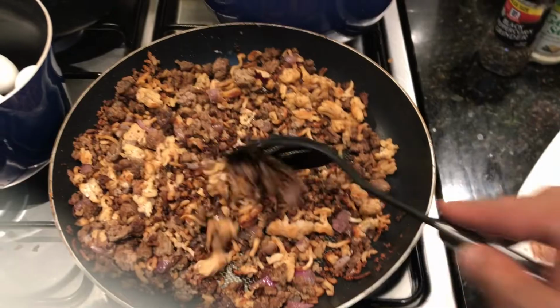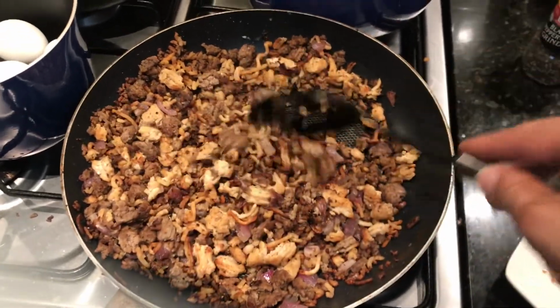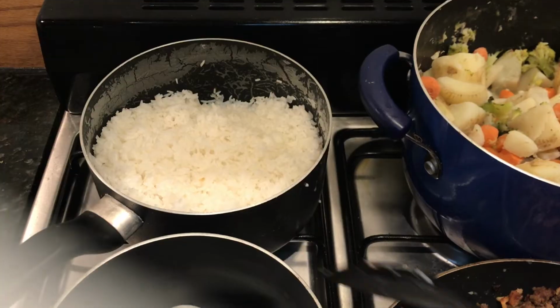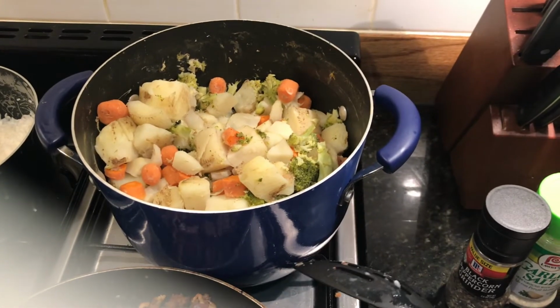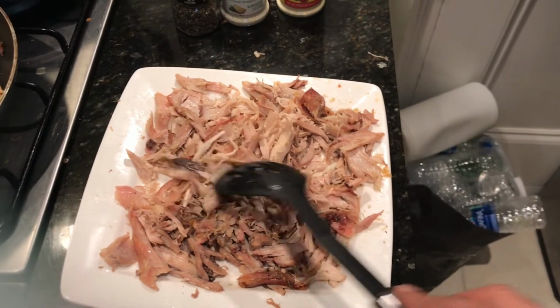Alright, so our ground turkey and ground beef with onions is nice and brown. Our eggs are hard boiled. We got our rice done, and we have the potatoes, carrots, and broccoli complete. Lastly, we got my seasoned chicken, all right for the picking.